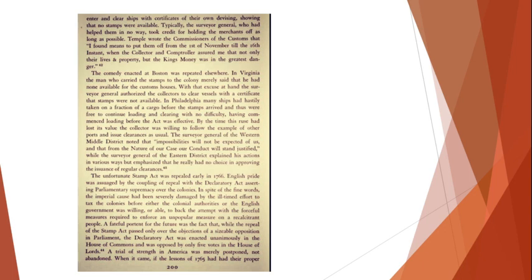In Virginia, the man who carried the stamps to the colony merely said that he had none available for the customs houses. With that excuse at hand, the surveyor general authorized the collectors to clear vessels with a certificate that stamps were not available. In Philadelphia, many ships had hastily taken on a fraction of a cargo before the stamps arrived, and thus were free to continue loading and clearing with no difficulty, having commenced loading before the act was effective. By the time this ruse had lost its value, the collector was willing to follow the example of other ports and issue clearances as usual.